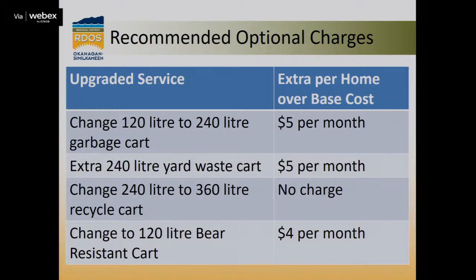Staff? Yeah, thank you. So currently that is how it operates today. People in Naramata, for example, may rent a bear-resistant cart from Waste Connections of Canada. They may also provide their own waste cart at their own cost. So that is something that today happens. What we are suggesting is that when people have the options, the clearest and best option to manage bear attractants is to place out materials only on the day of collection.